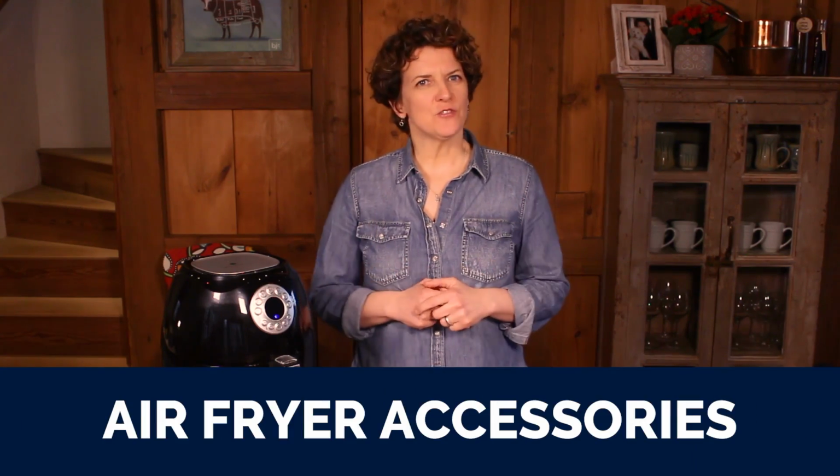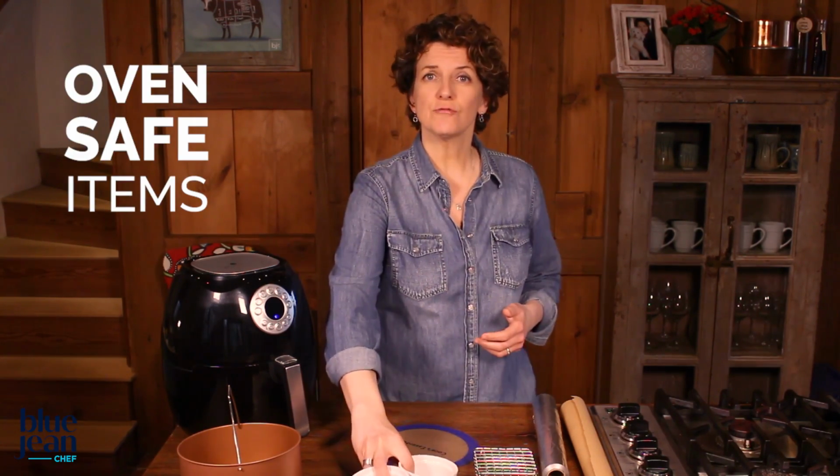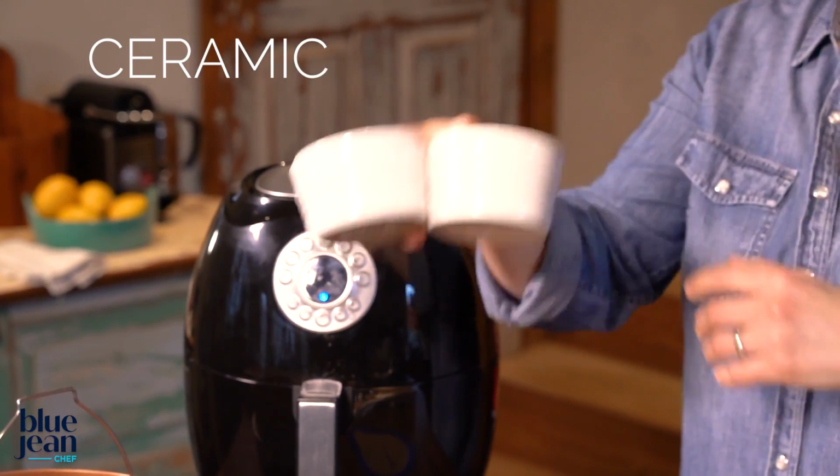There are a lot of accessories you can use in an air fryer. Because an air fryer is essentially an oven, any pan or item that can go into the oven can also go into the air fryer. So, little ceramic ramekins if you want to make mini soufflés, or little frittatas, you can use these in the air fryer as long as they're oven safe.